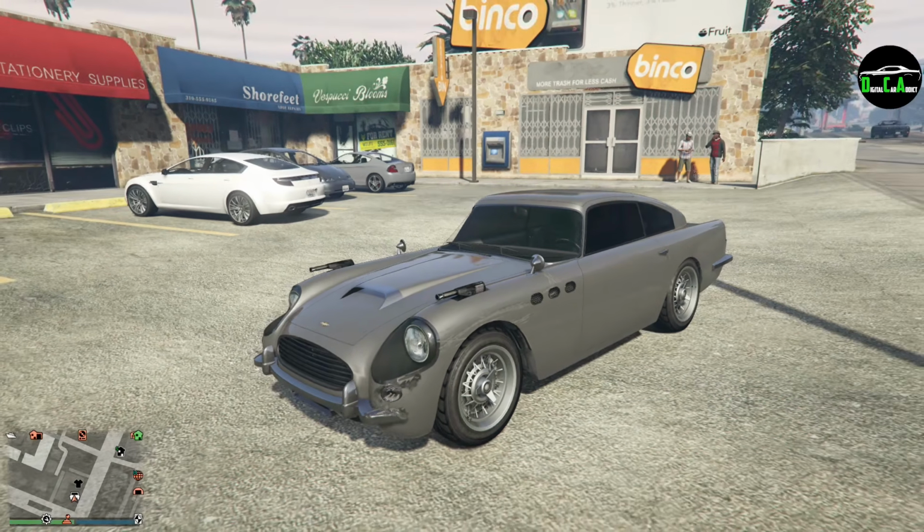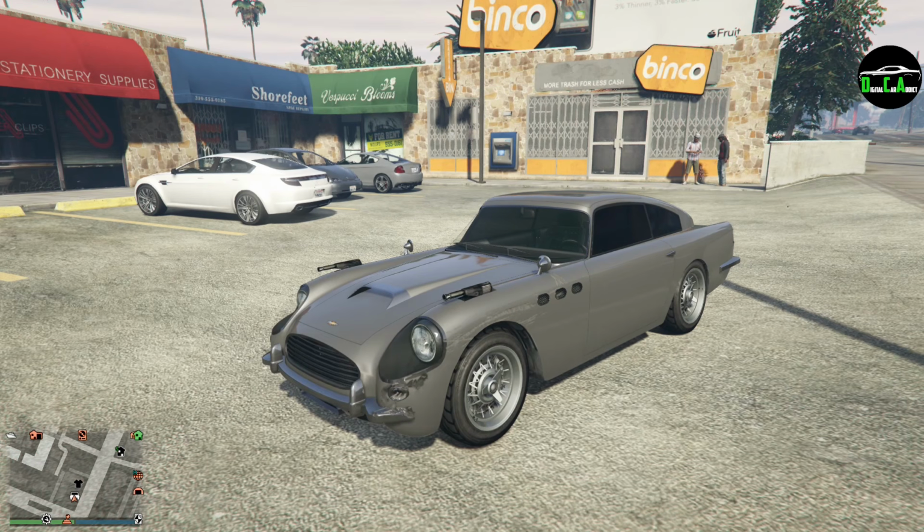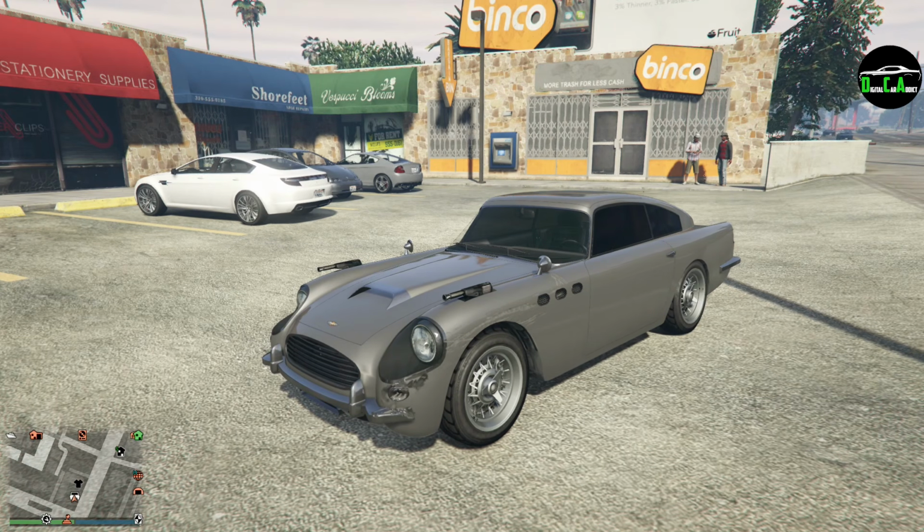So anyway, guys, hope you enjoyed the video. Hope this was helpful. Don't spend your money on this because you can't use it in races. You're going to get blown up by a Mark II Oppressor. Rockstar didn't put that much effort into it. And all in all, it's just a standard JB700 from the outside when driving around in free mode.